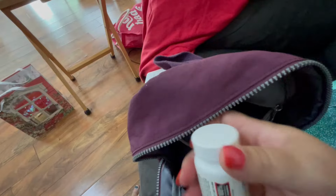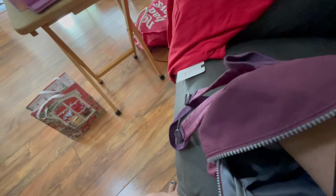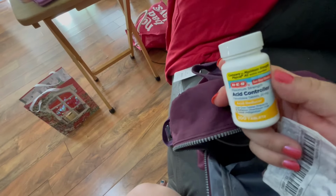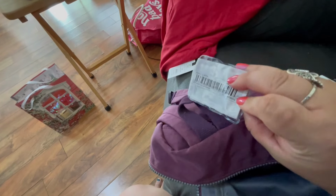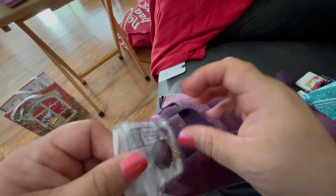And then this is just antacid pills. Sometimes some things don't agree with my stomach, and I have to take this extra strength. I haven't had to do it for a while, but sometimes, yeah. I've gone to the hospital because of my stomach before, guys. Thank goodness it hasn't really been bothering me, but this is just something I got from Damu a while back.